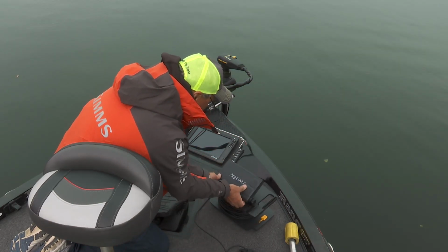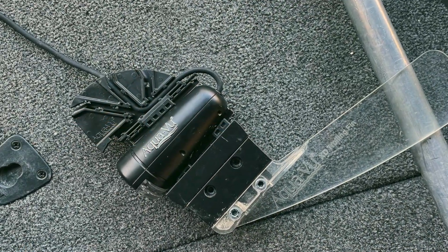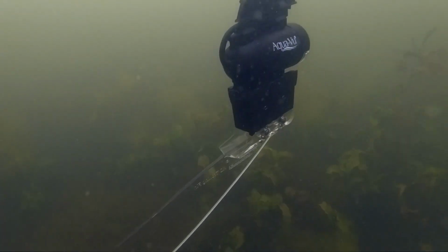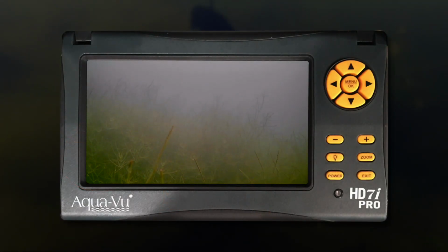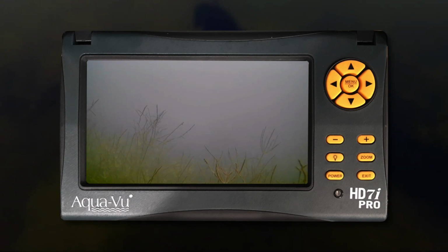Welcome back to Hook and Look. We join Kim as he prepares to deploy his AquaView camera. Much of the flats on this body of water are covered with starry stonewort.